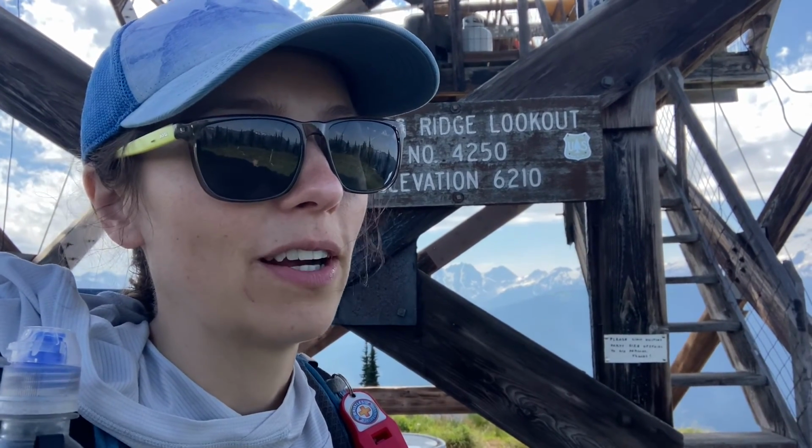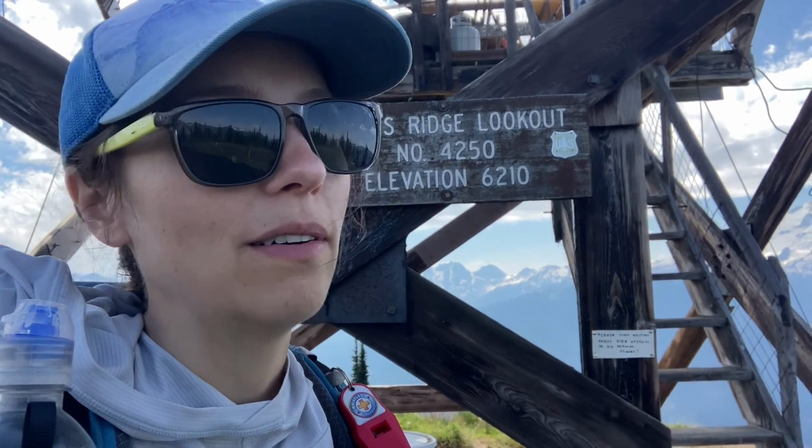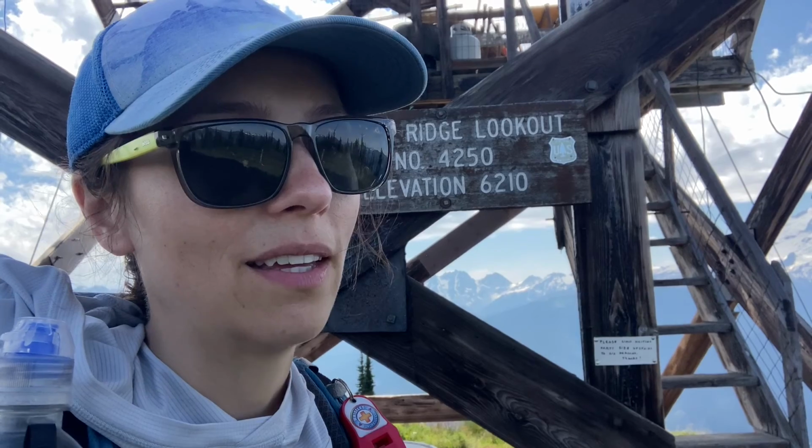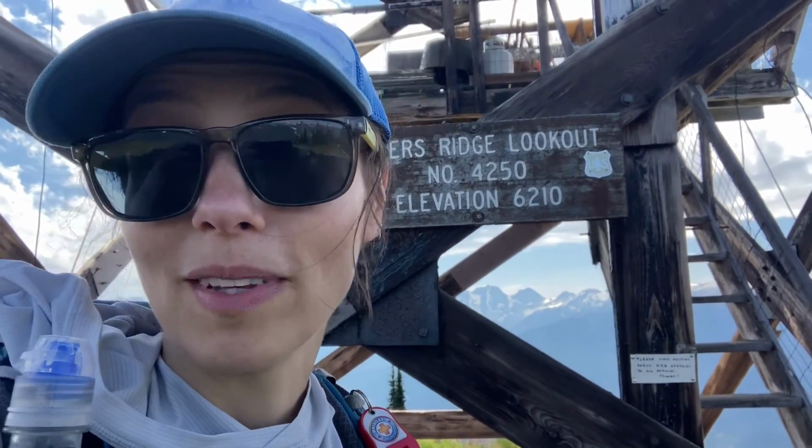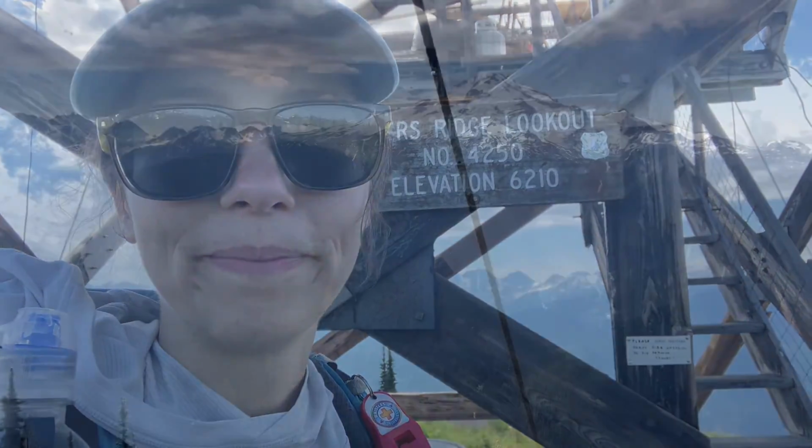So we kind of went over fire growth, and the level of risk I'm willing to take to complete the loop. Talked with some other campers near Image Lake that heard the update too. And so I think everyone's kind of reassessing what the plan might be for tomorrow.